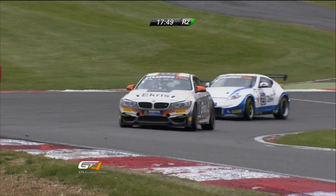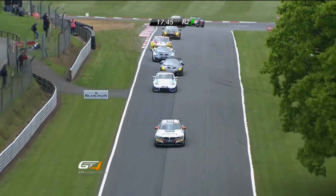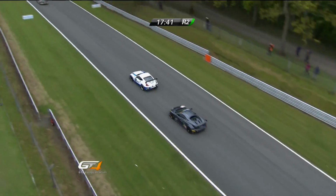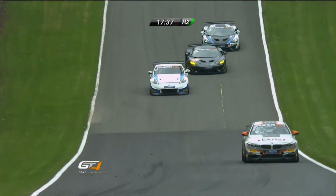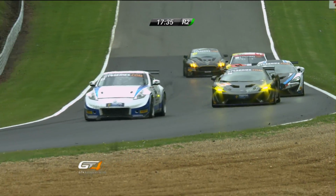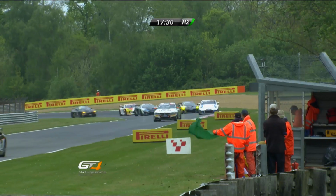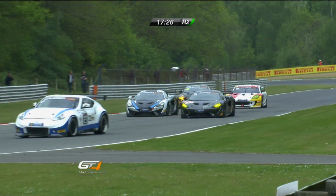Ginetta still leading the race. Tom Hibbert giving chase. Ecris M4 in second place. A very, very good lap for the Nissan. Now, having been passed, David Patterson fancies getting back ahead of the Nissan. Doesn't quite manage to do it, but sticks himself back in front of the GT4 McLaren of Saba Moore.